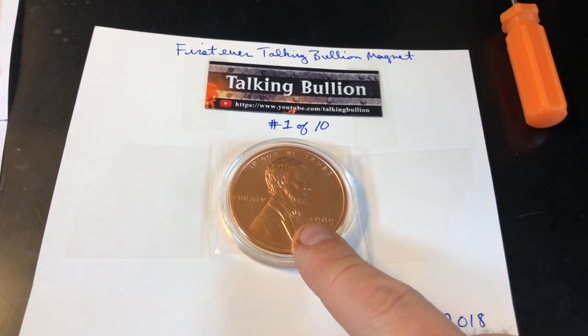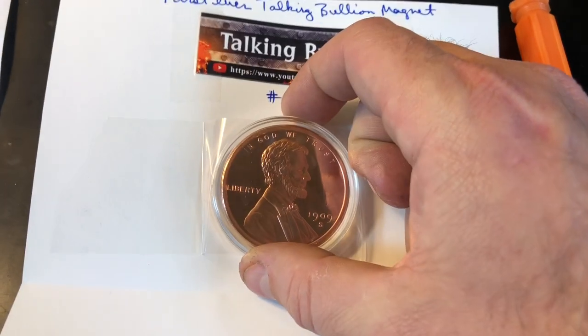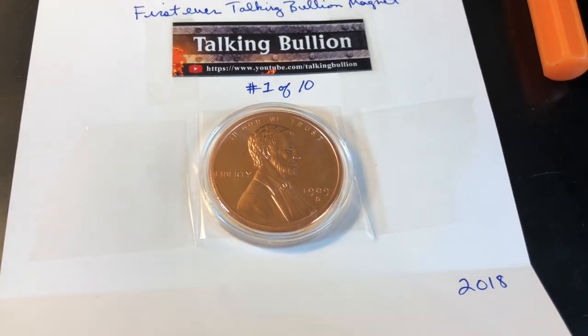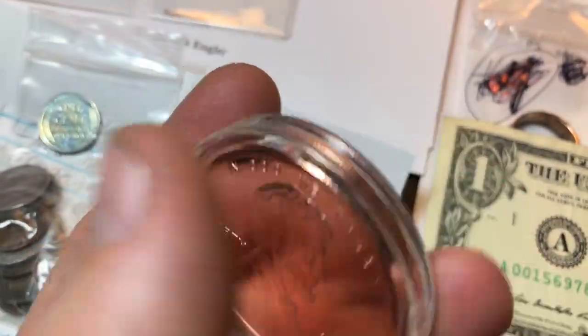And let me go ahead and pop out this 1909S VDB wheat cent copper round and show you what it looks like. I'll be right back. Look at how gorgeous this is, guys. And look at the back.